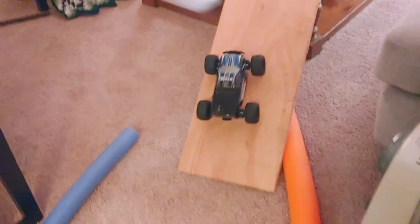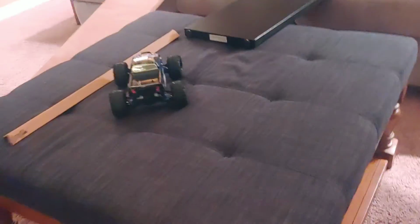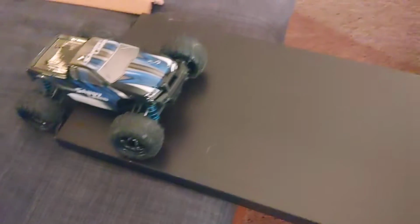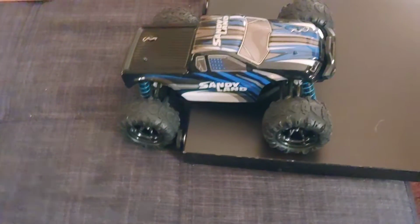line. Oop, off to a rough start already. There we go. Up the ramp. Here he goes. The black ramp, my favorite color. We'll have to turn up turbo mode a little bit here. Don't be too turbo.